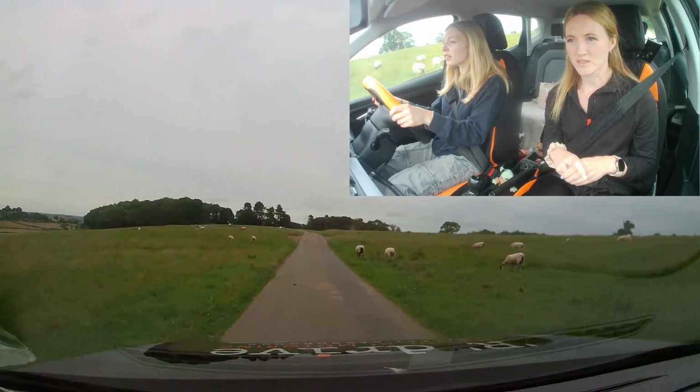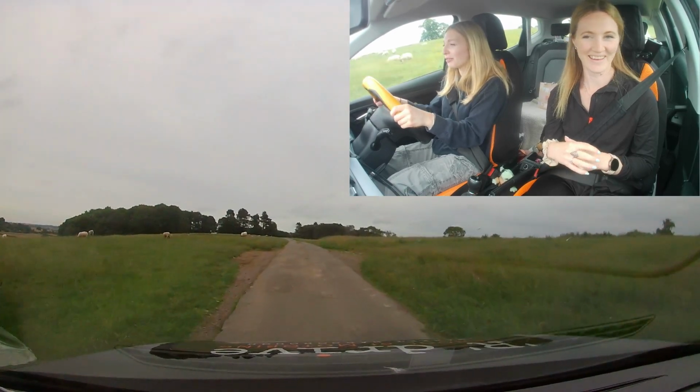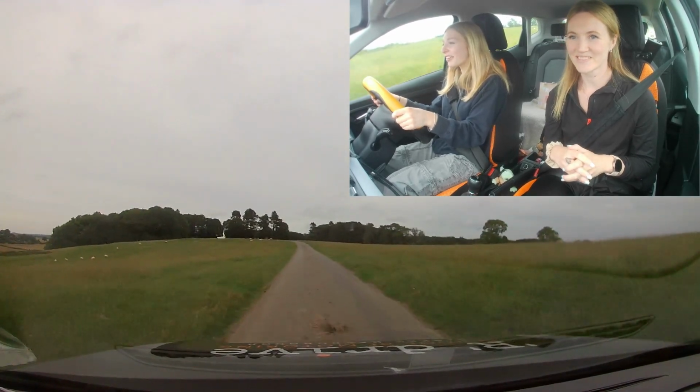The cows are worse because they just don't move. They don't care. God, I thought he was going to go for it. No, don't do it to me. Oh God, he's crossed the road now. I've gone. Bless him. Aww.